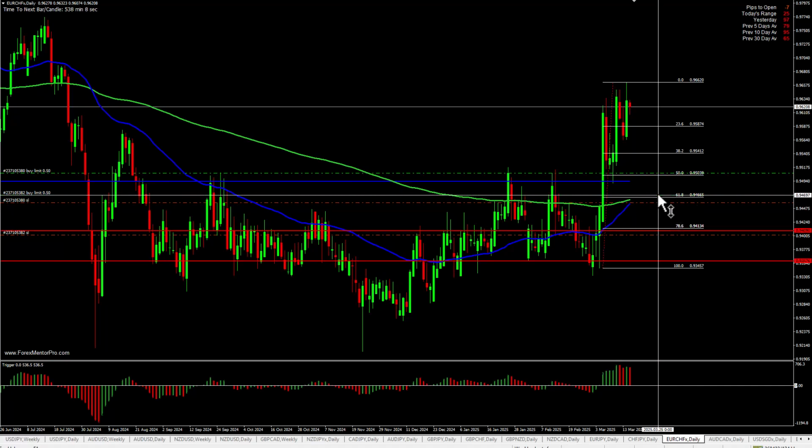Then the other one, the preferred entry would be here. Now you could be equally aggressive here and only have a 25 pip stop. I've gone ultra conservative down here. So that would be your call. But that's how we do it. That's what we look for.